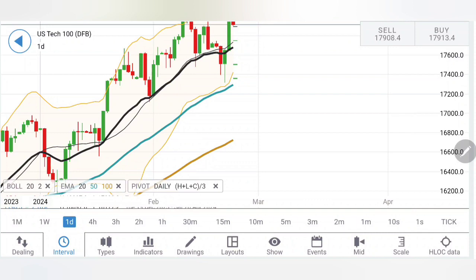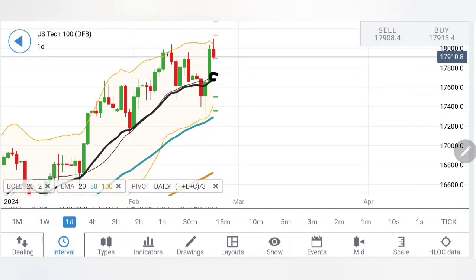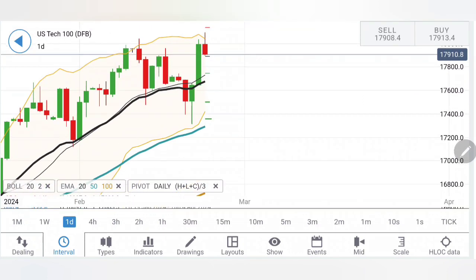Where is the 50 period moving average situated right now? It is close to 17,300 only. The 20 period is at around 17,700. So these are going to be the support levels: 17,600, 17,700 at first, and then as long as 17,300 is not taken, there are good supports available.